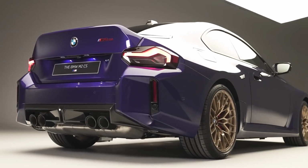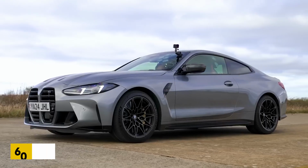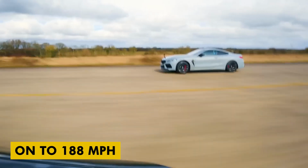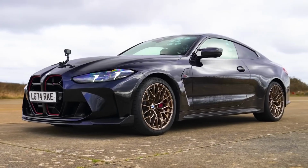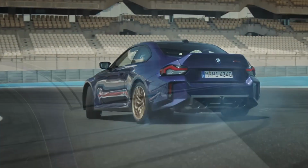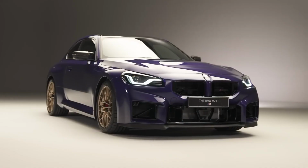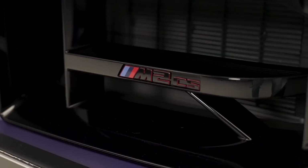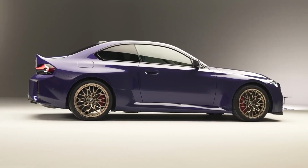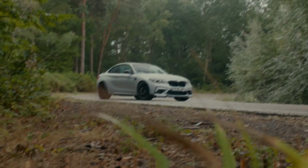Routed through an 8-speed M-Steptronic and an active rear diff, it hurtles the track-focused coupe to 60 miles per hour in 3.7 seconds and on to 188 miles per hour with the standard M driver's package. The CS diet is savage. A carbon fiber roof, hood, trunk lid, splitter, diffuser, mirror caps, forged alloy wheels, and one-piece M carbon buckets carve nearly 100 pounds from curb weight, dropping it to 3,770 pounds.